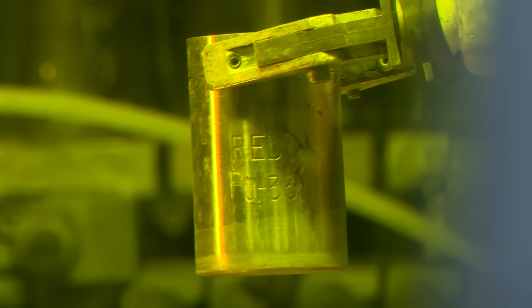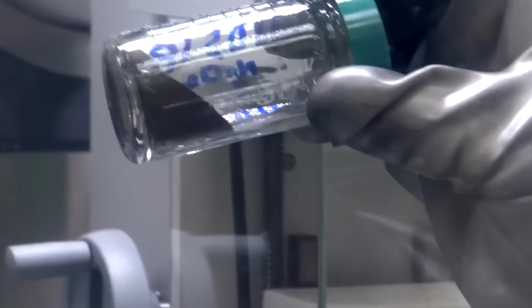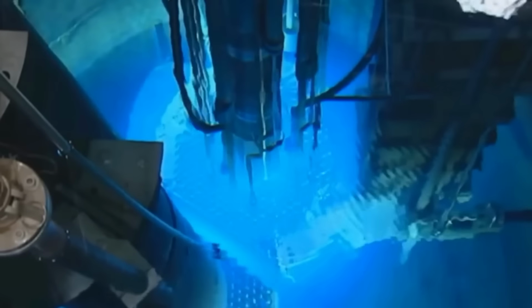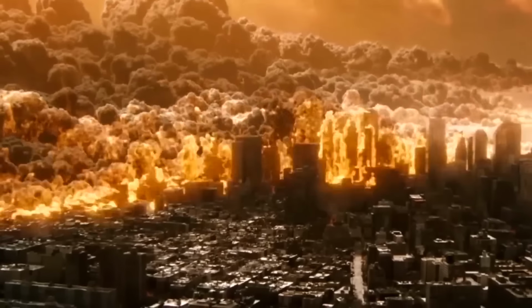It's the most dangerous material ever created by human hands. It doesn't exist in nature. Every single gram of it on this planet had to be manufactured, forged inside a nuclear reactor through one of the most extraordinary transformations in all of science. A sphere the size of a grapefruit can level an entire city in a fraction of a second.